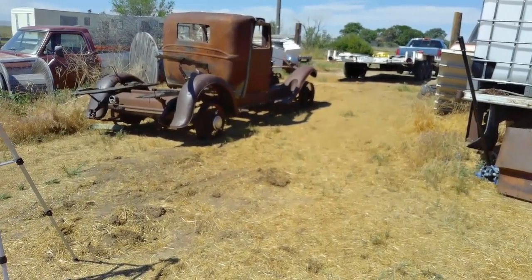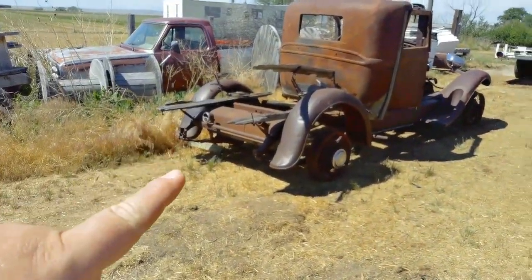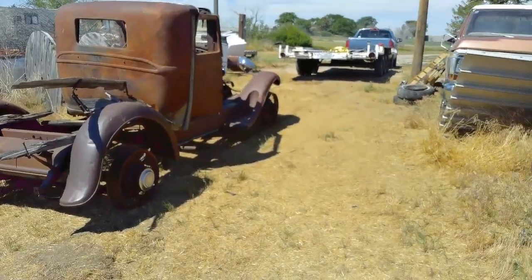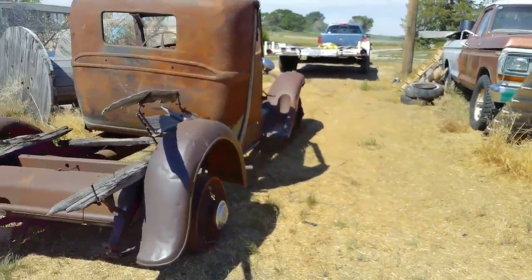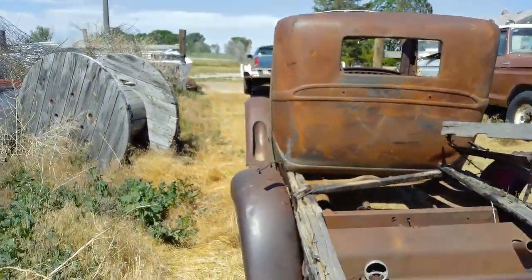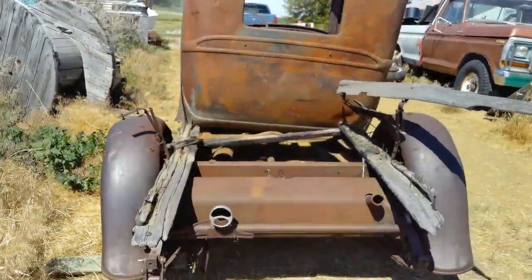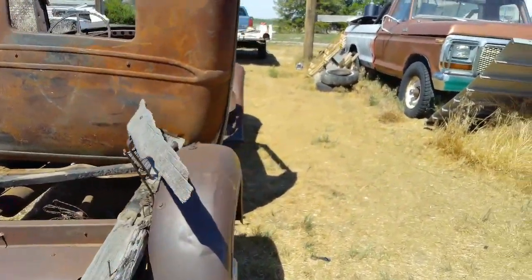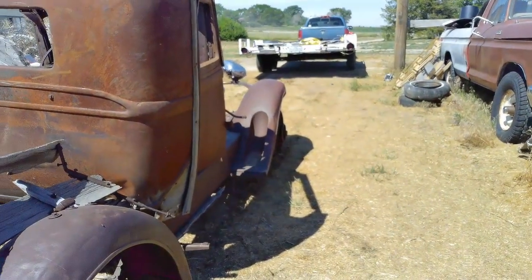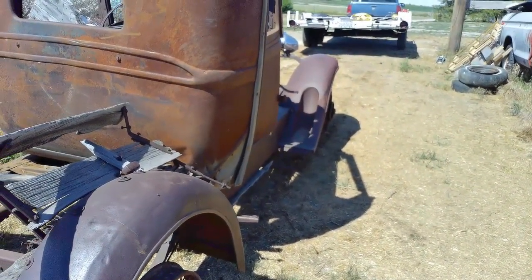So, and this has got some very rare options on it too. It's got the backup light. It's actually got the turn signals, well, one of them. It's got dual wheel spares. You can see both on both fenders. And again, this is a pickup. I was looking around, and I guess those are extremely rare options from customers' specifications only.